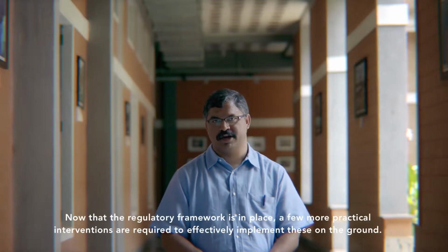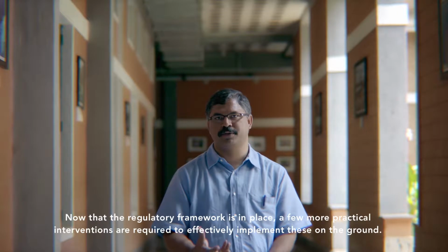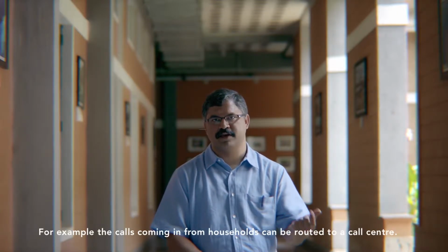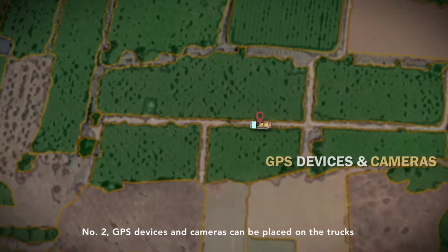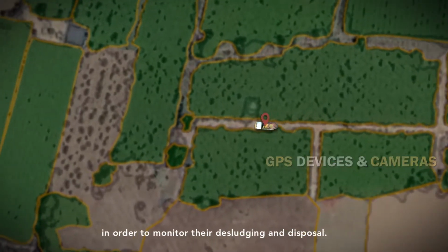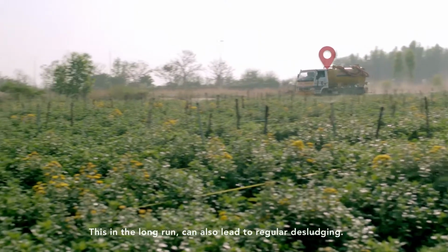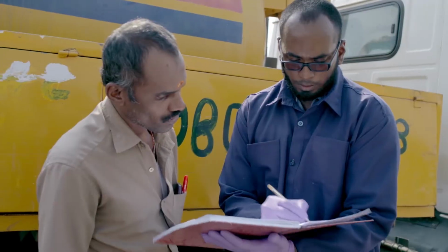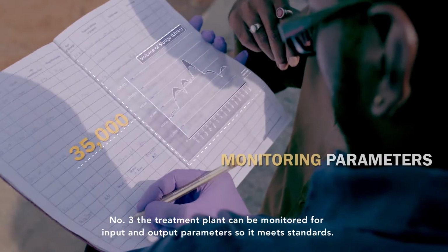Now that the regulatory framework is in place, a few more practical interventions are required to effectively implement these on the ground. For example, the calls coming in from the household can be routed to a call center. Number 2, GPS devices and cameras can be placed on the truck in order to monitor their desludging and disposal. This, in the long run, can also lead to regular desludging. Number 3, a treatment plant can be monitored for input and output parameters so it meets standards.